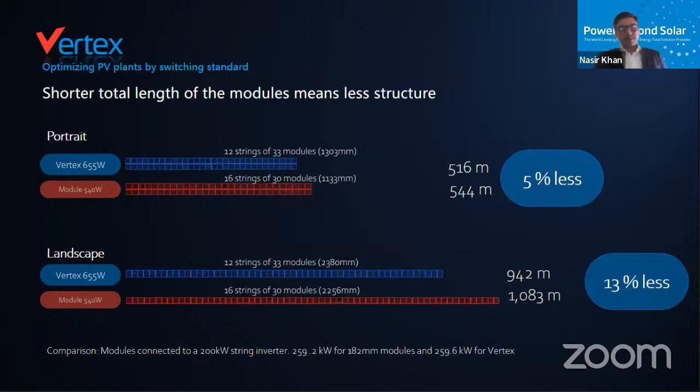And when we move over to landscape orientation, then there is a significant advantage of 13%. As you can see in this diagram, in this slide, when 12 strings are connected in landscape orientation, there is a significant reduction of 13%. In that case, there will be lesser mounting structure required, and by that we mean our customers are saving on the steel, on purlins, and then the same thing is translated even on the civil costs, as the trenches will be smaller, and in other such areas.